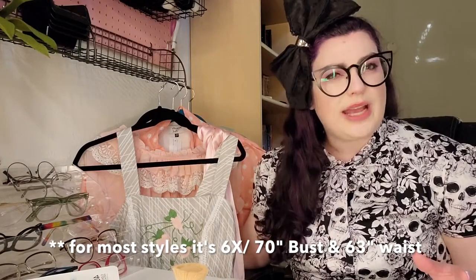I'm an ML on their size chart, and I'm a 2XL in American sizes. Just think of all the range of sizes. I believe they go up to about a 5X, 4X, 5X.